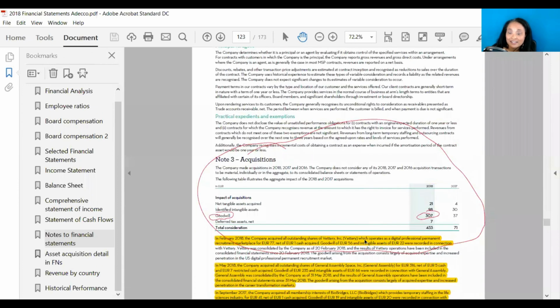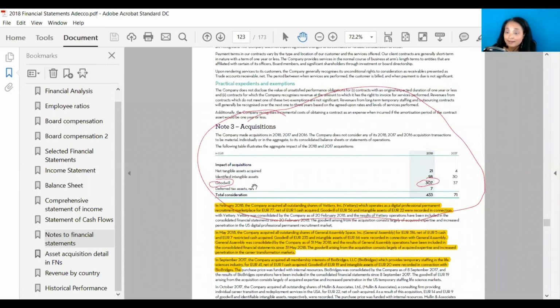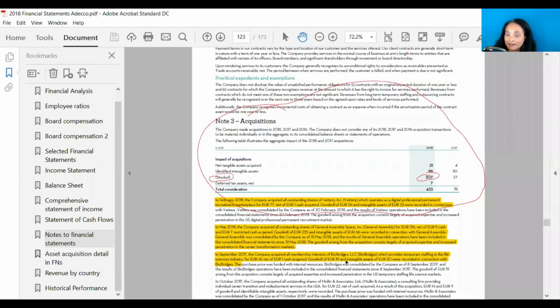Also in the footnotes, it's telling you acquisition details. So it's saying, hey, we've acquired some divisions, and it was mostly, honestly, human capital. We were buying their talent, their brains, their knowledge, their know-how. And in particular, we were buying this company, General Assembly Space, for 316 million euro. And exactly, it was mostly goodwill that we were purchasing it for. In addition, they acquired an interest in this company called BioBridge, and they've acquired a company called Vettery for 77 million.